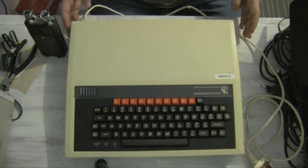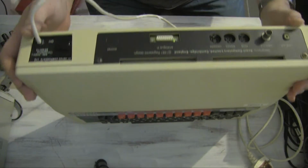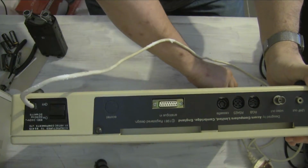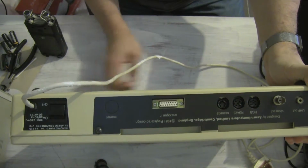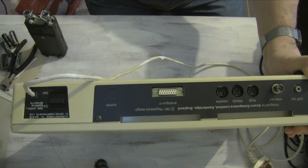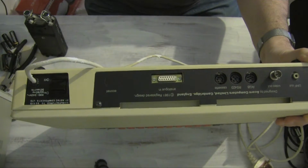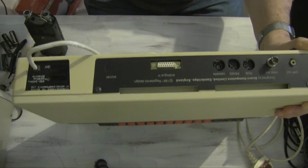Right, so if we just have a look at the back, which, yeah, this is going to be interesting. Get rid of a loose screw. It's not from the machine. Right, so let's take it then.